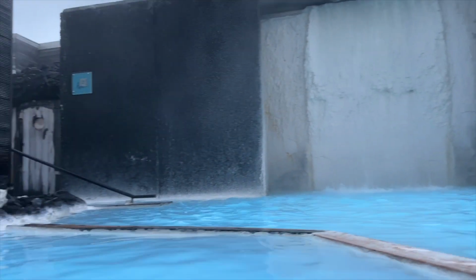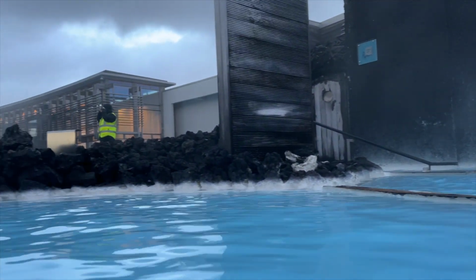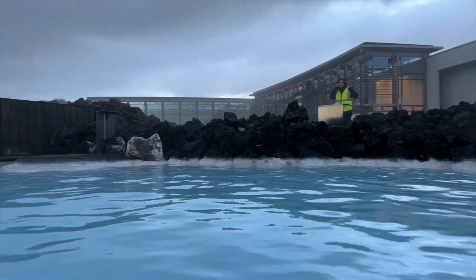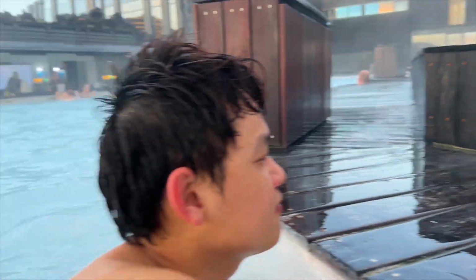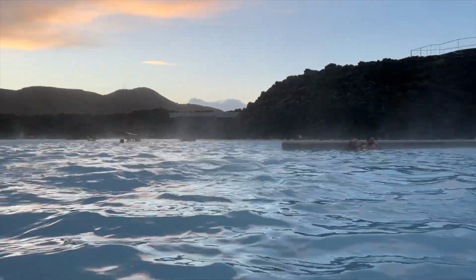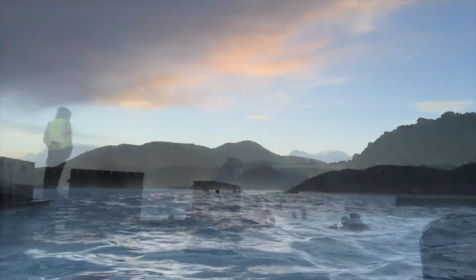And the pool is 38 degrees, but it's not consistent. Oh. So there's drinks too. Seawater is going into our drinks. Oh, the sun is finally out.